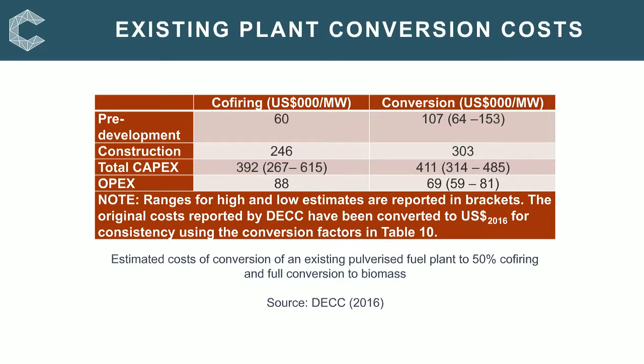Co-firing capital costs are around $390,000 per megawatt. Conversion isn't that much more expensive actually, it's $411,000 per megawatt. I'd just highlight that there are ranges associated with the total capex required, and the range for co-firing is much larger than that for full conversion, just because there is more data available for co-firing costs than there is for full conversion. So that's just some of the costs that you can expect with your plant conversion. Again, I should highlight it's co-firing ratio based.